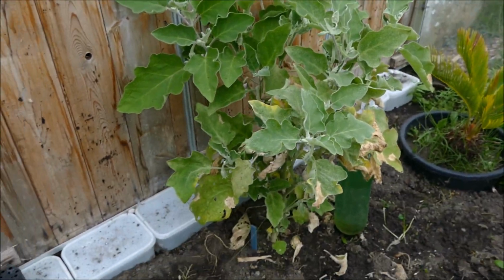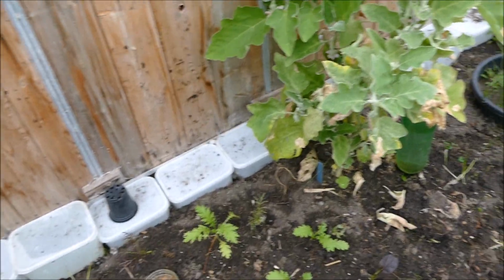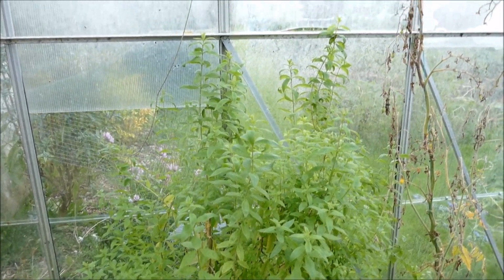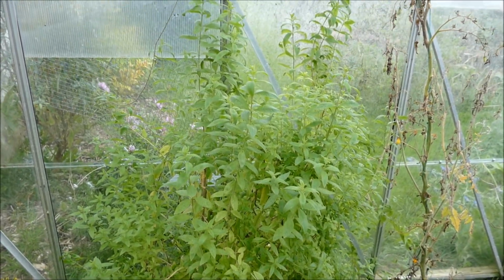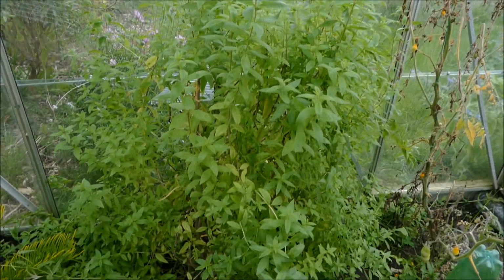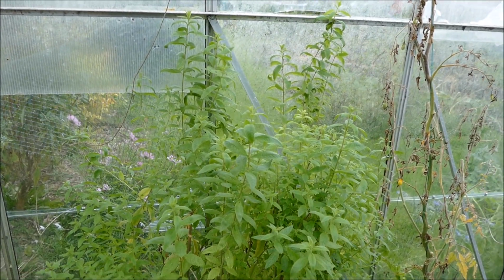So we've replaced the other plants that are in here with some more winter salad crops, so they'll grow over autumn and winter. The lemon verbena's gone absolutely crazy this year. You can see it's growing into quite a thicket of branches. My mum keeps cutting it back, keeps using it, but it's just so vigorous and grows so well that it just keeps growing up. So I'll probably cut it really hard right down to the ground again this winter, just to keep it under control.